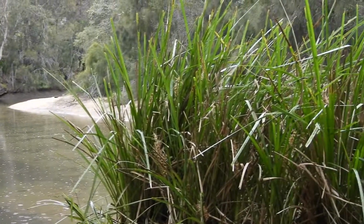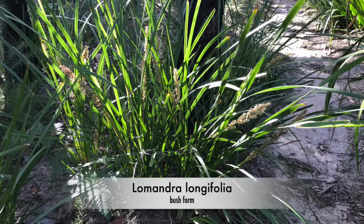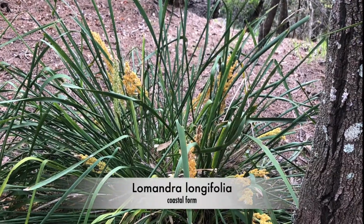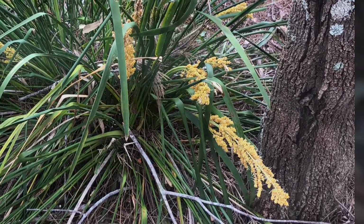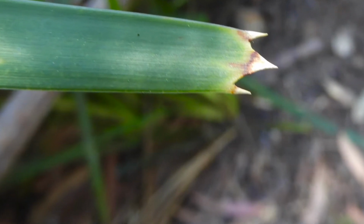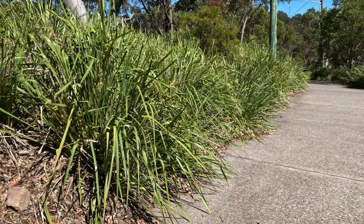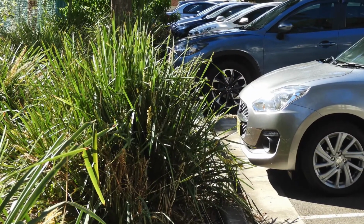Longifolia typically grows to 1 metre, with creamy yellow flower spikes half the height of the leaves. It comes in a yellow-flowered coastal form, with brighter green leaves and flowers in early summer, compared to the bush form flowering in spring. The leaf tip is the giveaway, being 2 to 3 toothed. As a tough plant, it is commonly used by councils on road verges and around car parks.